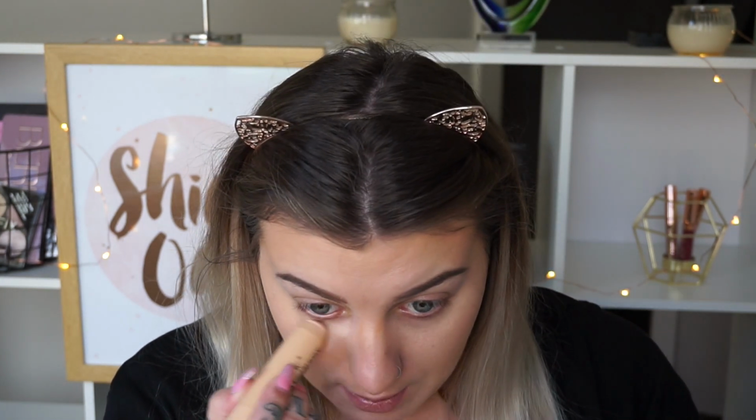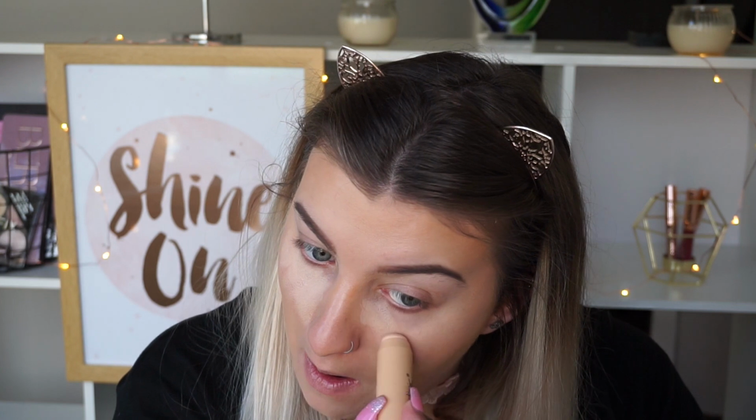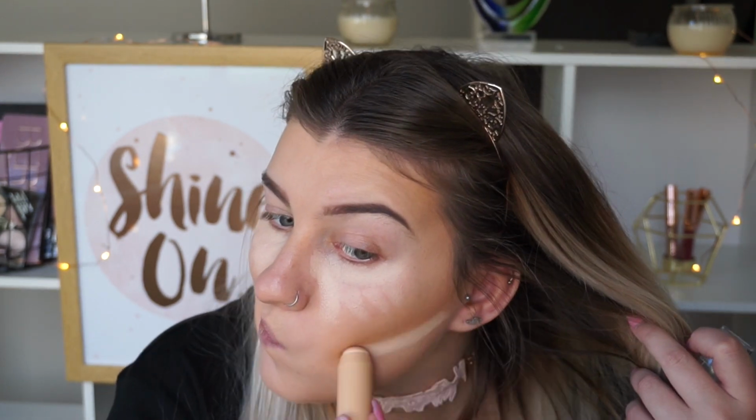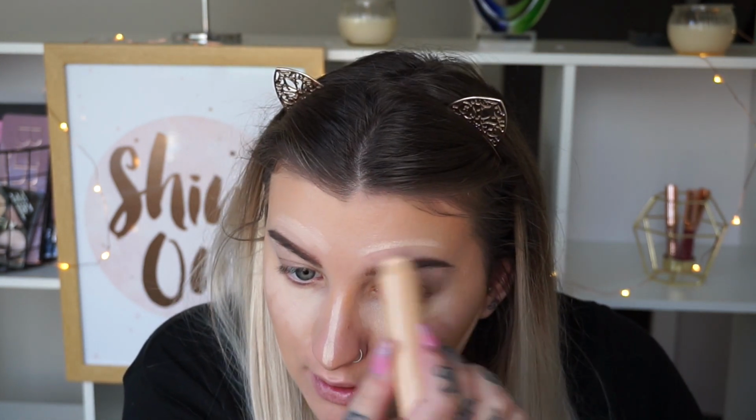And then for the lighter shade to act as concealer slash highlight points, this is the shade 10 Cafe Latte. So I'm just gonna hit under my eyes with that, sort of brighten up this area. Go under that contour line, or bronzer line I should say, down the center of my nose, and just above my eyebrows a bit.